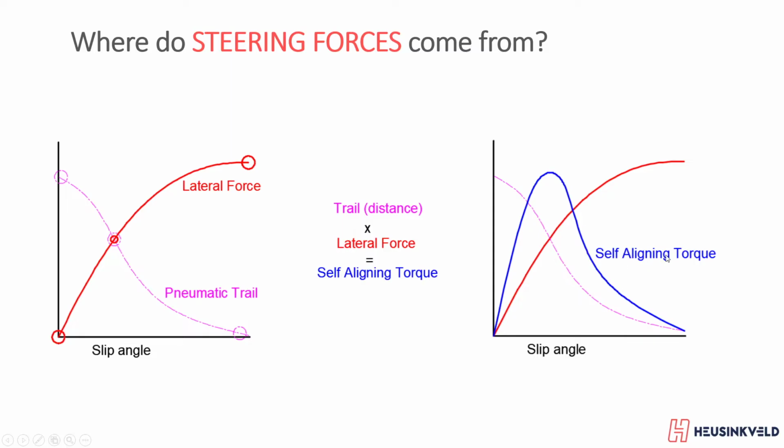And this you would feel through the steering wheel, among other things, but purely isolated, this is what you would feel. So you start to steer, you get slip angle, you get a peak in force feedback, and then the force feedback would lower. You would feel less and less resistance as you maximize your tire grip.